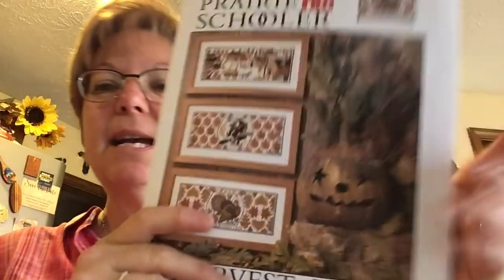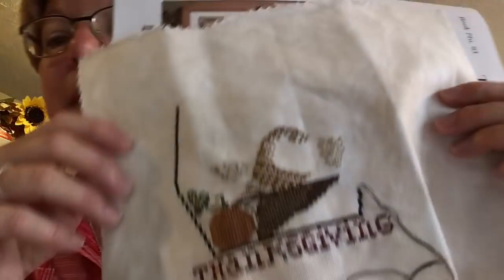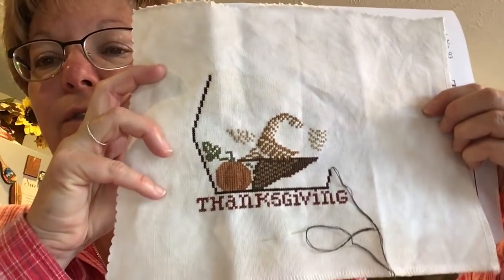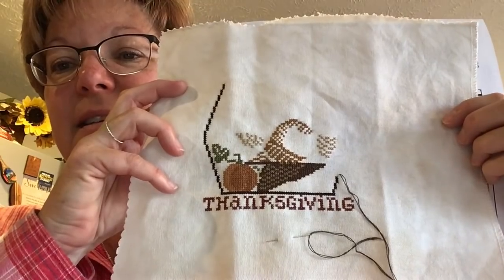I worked a little bit. I worked actually more than I should have on the Prairie Schooler Harvest Time, doing just the turkey, and it says Thanksgiving. I'm just doing this on a piece of scrap fabric that I had. Called for DMC. Loving that. Loving this stitch. Hard to put it down. I would like to get this done for Thanksgiving.